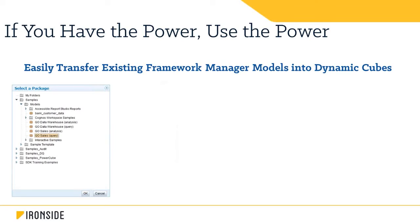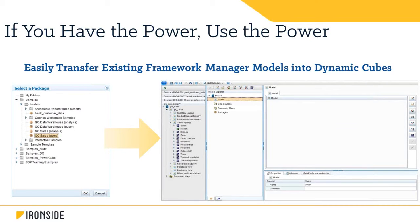We can then leverage that into the Cube Designer interface. So actually before it was a little bit awkward doing the dynamic cube design, but now we just can hijack that Framework Manager package and bring it right into dynamic cubes. Huge time saver, also much more intuitive for people that are familiar with Framework Manager. We do offer a dynamic cubes class, and you'll learn about some of the other aspects of dynamic cubes. We don't have time to talk about that today, but it's something you need to seriously look at if you're looking for higher performance reporting.